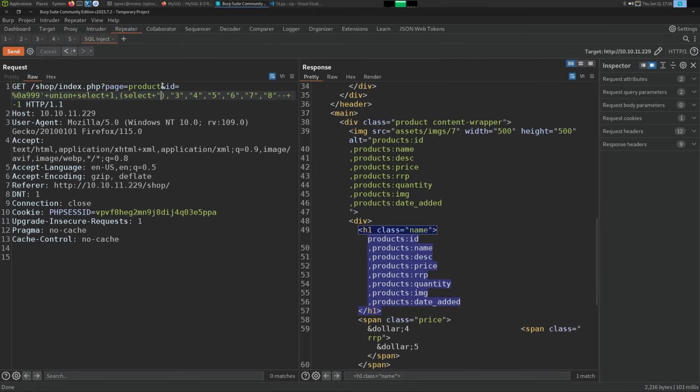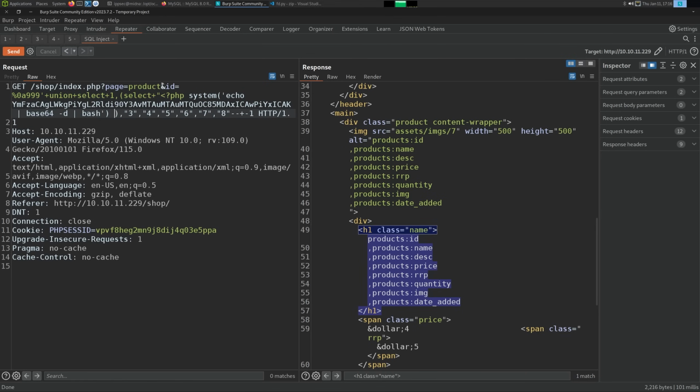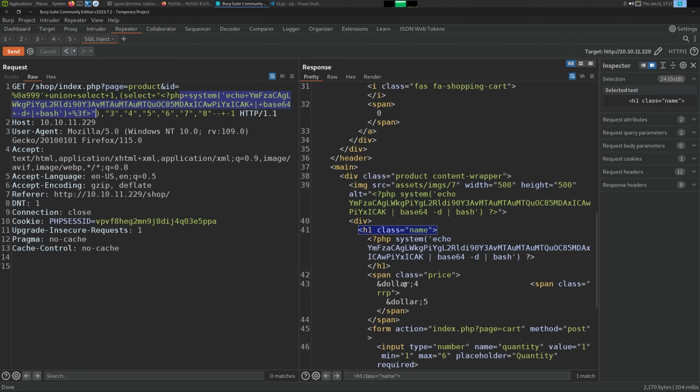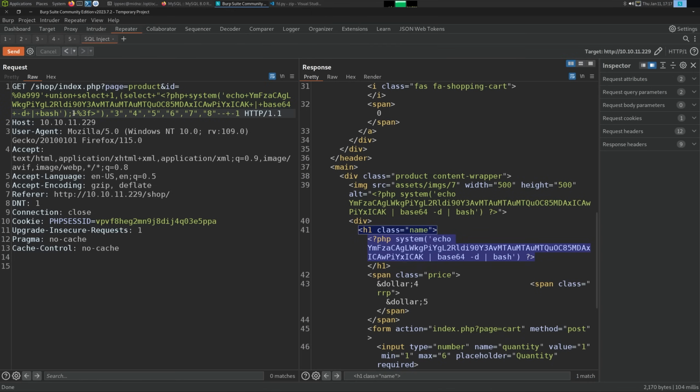So we can do select, and we want to write a PHP shell here. So we'll do like that, PHP, and then system, echo this, base64 -d, then bash. We end the single quote, end the system call, and the PHP call, and the double quote. So if we URL encode this, I just want to look at it, make sure this looks good. PHP system echo. We don't have a semicolon. I don't think we need one because it's only one thing, or one line. Echo this. That looks fine.